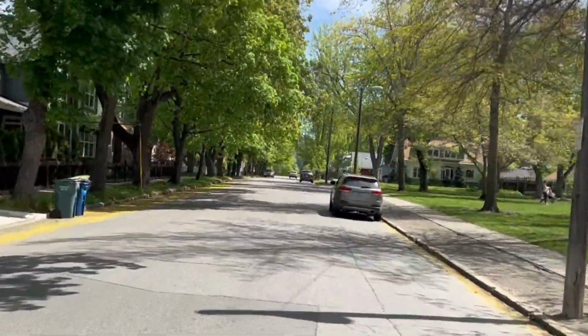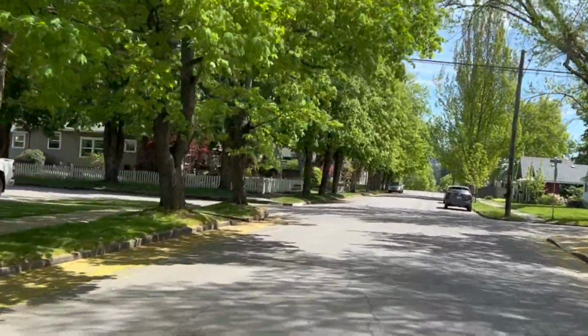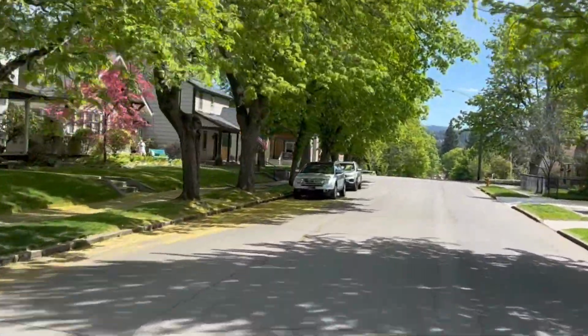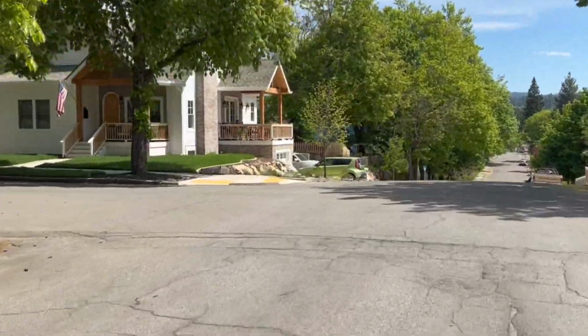Coming up on the right is the park that we were talking about. It's a pretty quick little spin over there to it, but that is the hub of the community. There are so many fun things to do there. Kids love it. On these beautiful days, there's no place better to have a picnic.